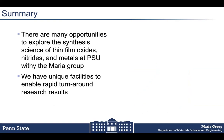So I'll finish by saying, in summary, we have a fairly large group here at Penn State. All of us are very excited to explore these opportunities at the intersection of synthesis science and properties and application space. We're doing this in nitrides and metals and oxides. And we have a unique set of facilities that enable rapid turnaround research results all in our laboratory. Overlap that with our shared facilities here at Penn State. And I think there's some exciting opportunities to host students through the PAC Fellowship. And we're enthusiastic to entertain any of those who are interested in these topics or something that you think would be interesting on your own. And with that, I guess I'll stop.